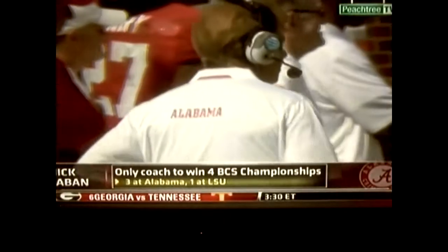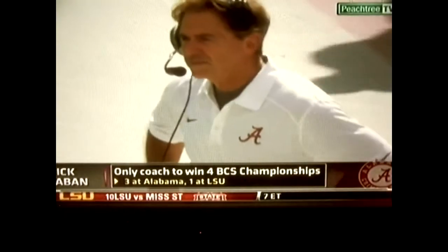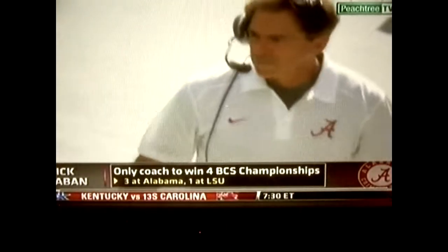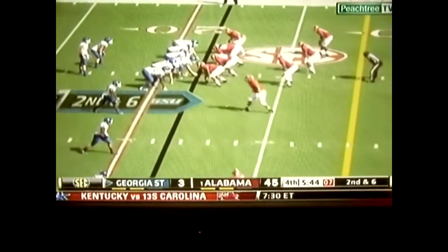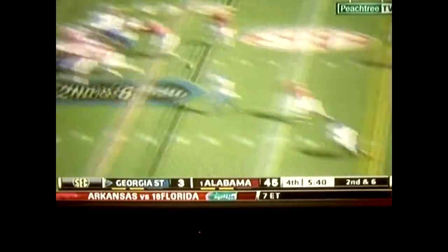He is just constantly working those guys to get better each and every snap, each and every minute, from the time they put the uniform on. He spent a lot of time with Eddie Jackson because he knows Eddie's going to play a lot of snaps, and he knows he's a talented player.